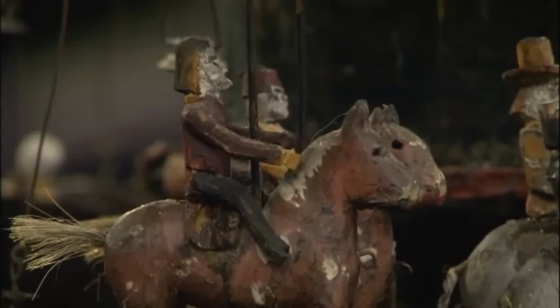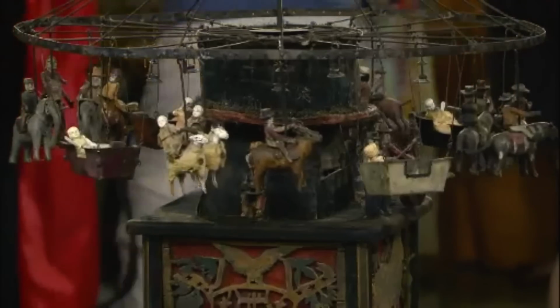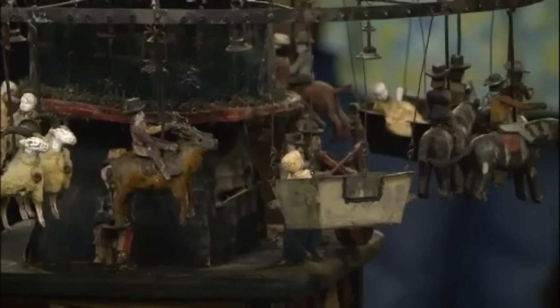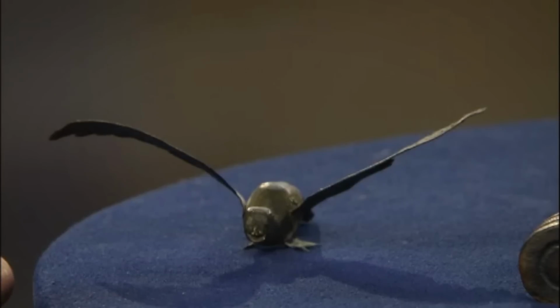It features intricately designed figures including horses, goats, deer, lions, and tigers. Each piece is meticulously carved in painted wood, showcasing extraordinary detail and artistry. The carousel also includes a beautifully carved eagle finial and figures such as Uncle Sam and a band of musicians.